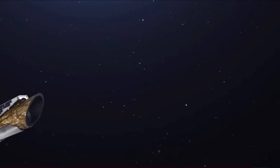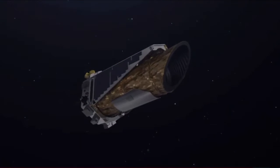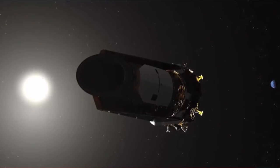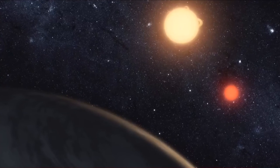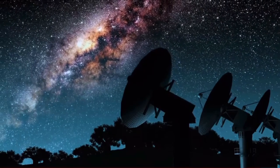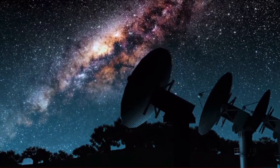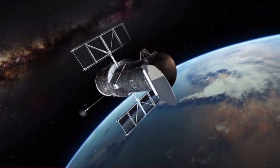Kepler was finally retired on the 30th of October 2018 as it ran out of fuel. The telescope was deactivated with a good night command sent from mission control the next month. Coincidentally, Kepler's retirement fell on the 338th anniversary of Johann Kepler's death, after whom it's named. Although not operational anymore, these incredible discoveries predict a near future in which astronomers will use new and advanced telescopes on the ground and in space to more deeply understand Kepler's numerous finds.